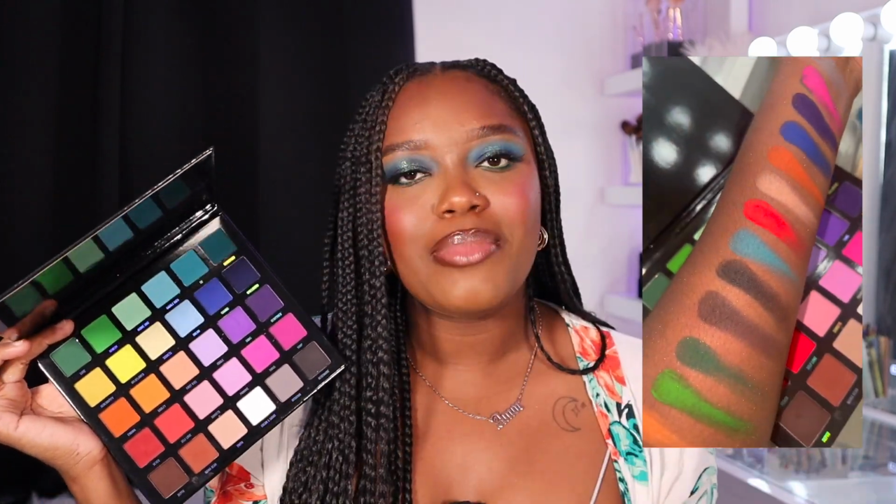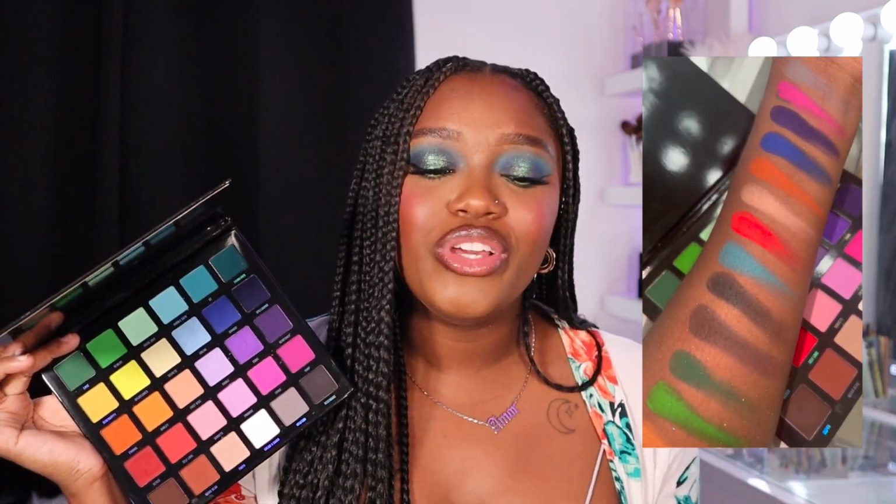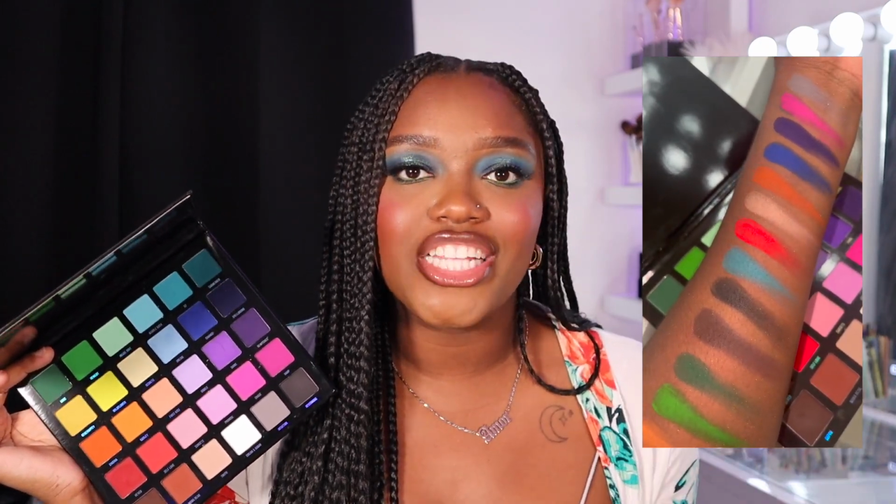Next two palettes are from Blend Bunny Cosmetics. This next one is the Blends palette. This is literally a staple. These mattes literally blend themselves. I've talked about it so much the past month and I really, really love it. It is just that good.